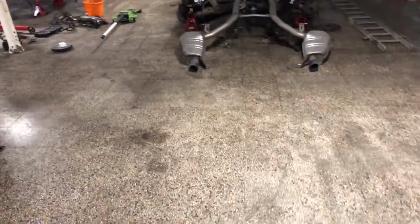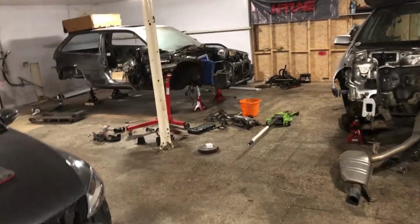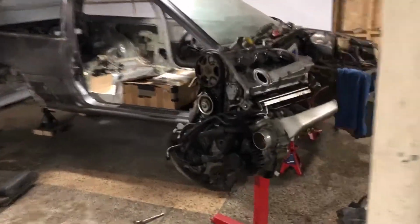TT, which was sitting here, is now gone. Graham's Jetta is now here. A few issues with it. Going to get it hopefully sorted soon. Peter's Civic still there. Have the engine more or less ready to go.